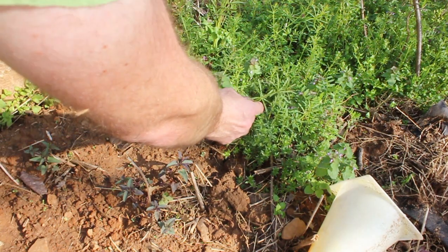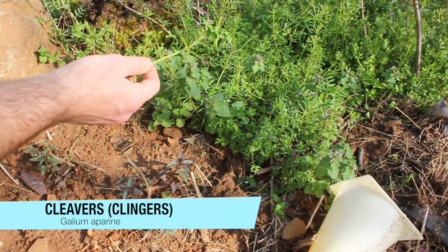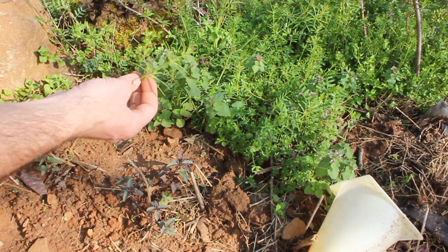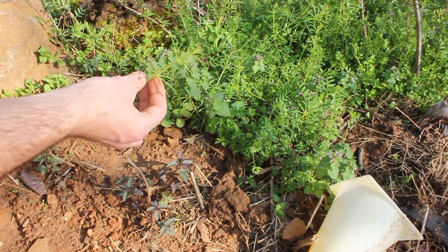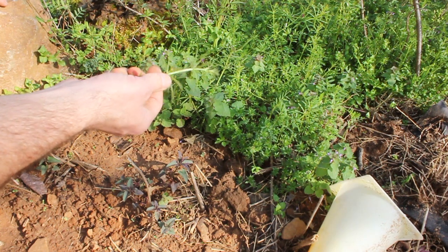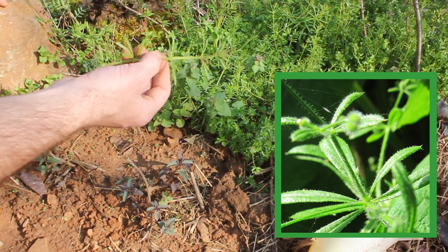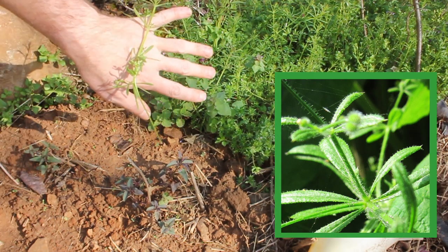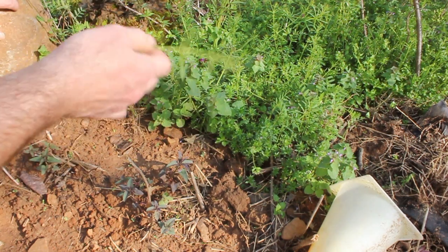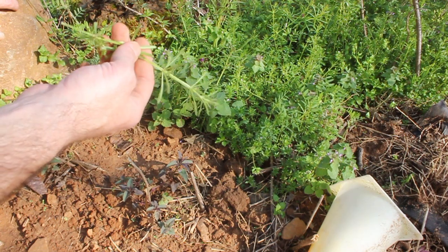But, okay, here's one. This is cleavers. This is a real classic one and easy to identify. It has a square stem like the mints do, but it has a whorl of leaves. That means it's just leaves coming out all the way around the stem. And it's easily identifiable because it feels like you're holding Velcro. It has these little hook-like hairs that grab on, and they'll grab on to you. You don't even have to harvest them. They're designed to do that because they'll grab onto your pants leg as you're walking through them, and then you carry their seeds off, so you're doing them a favor.